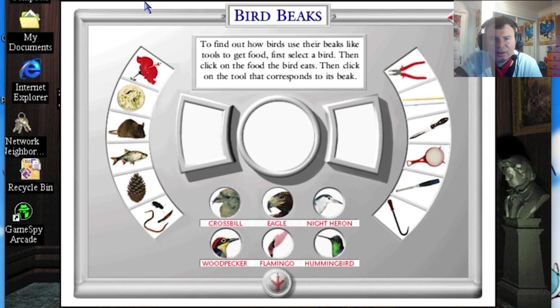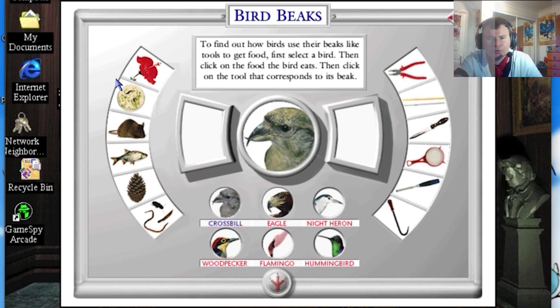Find out how birds use their beak, like a tooth. First step, then click on the corresponding tool. This is the game, so let's see. Well, that's not what it needs. That's right. So I'm guessing pliers? That's right.